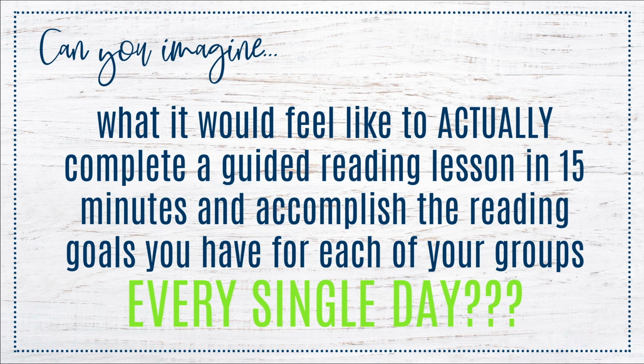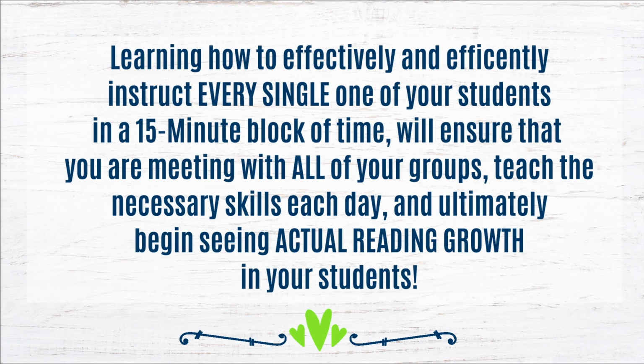Can you imagine what it would feel like to complete a guided reading lesson in 15 minutes and accomplish the reading goals that you have for each of your groups every single solitary day? Learning how to effectively and efficiently, really good words there, instruct every single one of your students in a 15-minute block of time will ensure that you're meeting with all of your groups, you're teaching the necessary skills each and every day, and that you begin to see actual reading growth in your students.